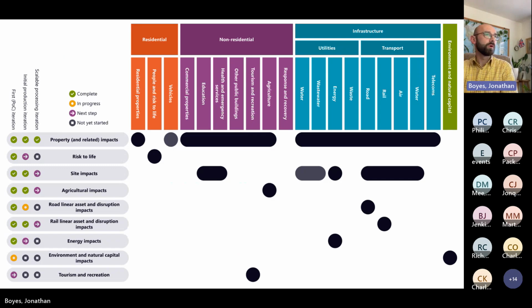So we move on now to what we're doing in NAFRA 2. We've still got residential and non-residential properties, but we're breaking these down into subcategories. So your residential stuff now covers people and risk to life, as well as things like vehicles. Non-residential, we're breaking that down into education, commercial properties, tourism, recreation, agriculture, that kind of stuff.